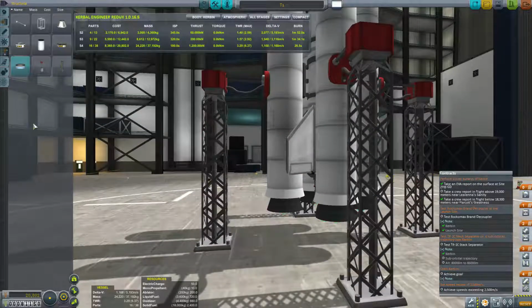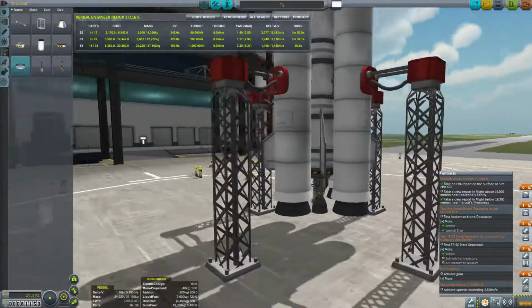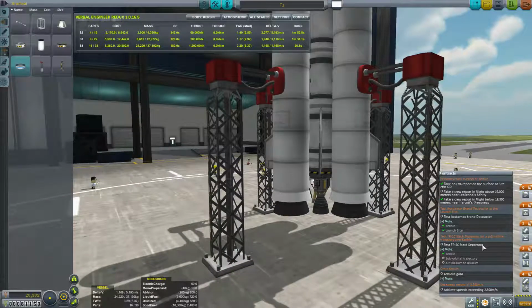Yeah, we'll just have to wait. We'll wait on that. Yep, suborbital trajectory. I think that's basically, you just have to be flying, and you have to be between 80,000 and 86,000 meters, and not be in a full orbit.